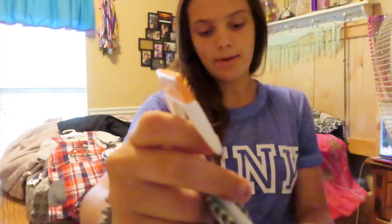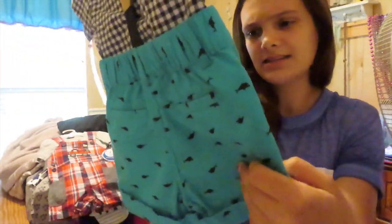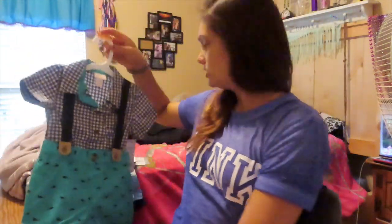This next one is also one of my favorites. Like I said, y'all, these next ones were just super cute. It's from Target. I paid $16 for it. It has suspenders, and the back looks like this. It has, I want to say those are sharks on the shorts. But yeah, Cat and Jack brand is what Target carries. It is so cute.